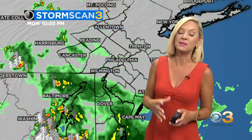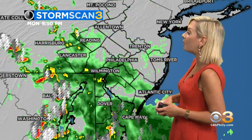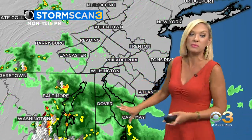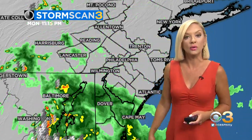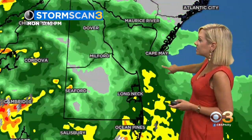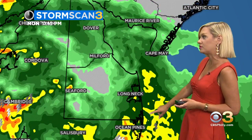Storm Scan 3 showing us that most of the activity, though, is starting to wind down right now. Seeing a lot less in the way of lightning and heavy rainfall, but still some showers and some rumbles ongoing across portions of Delaware and Cape May County as well. You can see some shower activity still in and around Cape May, Delaware beaches. The rain continues to fall. Hearing those rumbles of thunder, but getting a live look at Center City, Philadelphia, where all of the activity kicked off right around lunchtime. One storm popped up and then expanded into a giant cluster of thunderstorms that sat nearly stationary for a period of hours.